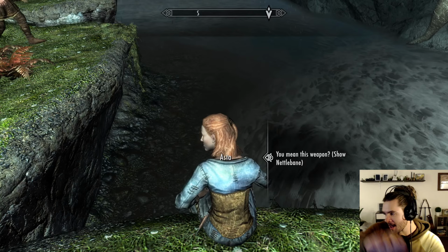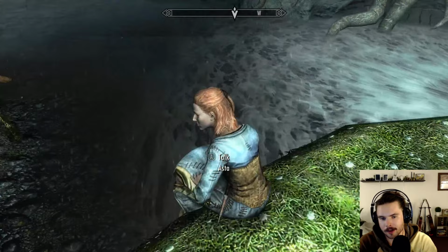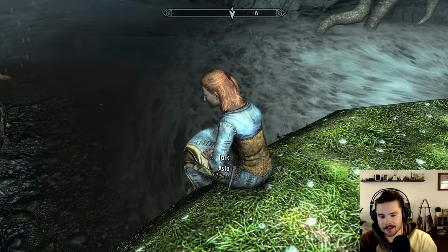The rumors were true. I beg of you, don't harm the tree. Nothing good can come of it. Well, we're gonna. You don't know what you're dealing with. There will be consequences if you harm that tree. Leave this place. You're not welcome here anymore. Sorry, but I got a quest, lady. You don't know what you're dealing with.